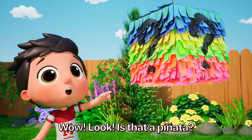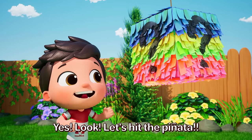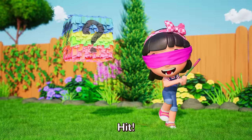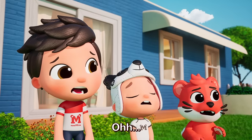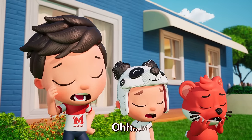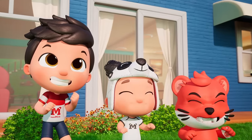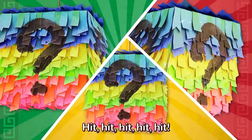Wow! Look! Is that a piñata? Yes! Look! Let's hit the piñata! Hit! Hit! Hit, hit, hit, hit!